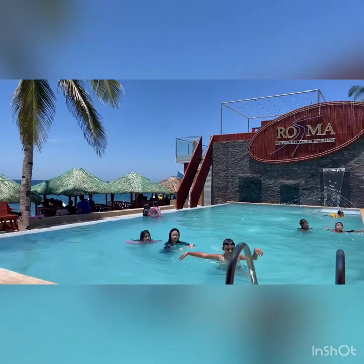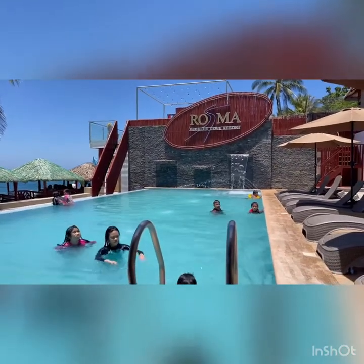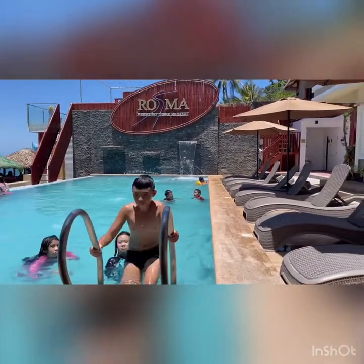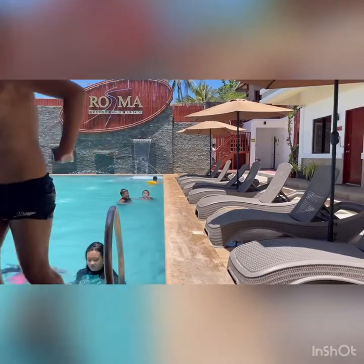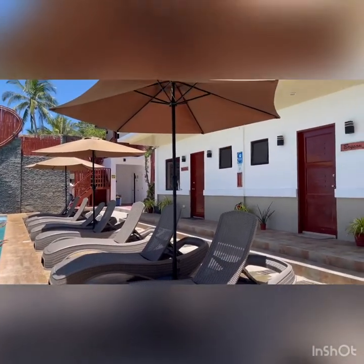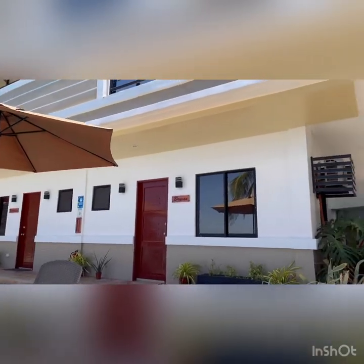So if you're planning to visit this place guys, I suggest na magpa-book na kayo in advance to avoid hassle kasi medyo maliit lang yung place. So you can check them at their Facebook page, ROSMA Pebbled Cove Beach Resort. So ayan, search nyo lang guys.